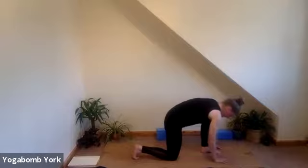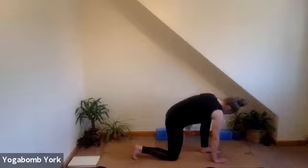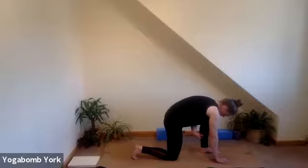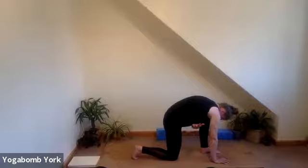We'll do the same on the other side. So planting that right hand, we'll inhale the left arm up overhead. As we exhale, we'll sweep that left hand underneath the left thigh. Inhale, sweep it up overhead. Exhale, release it underneath the left leg.